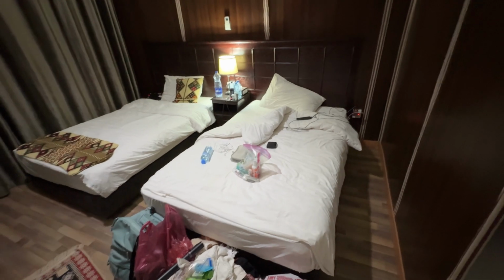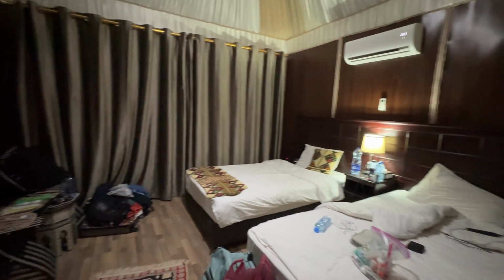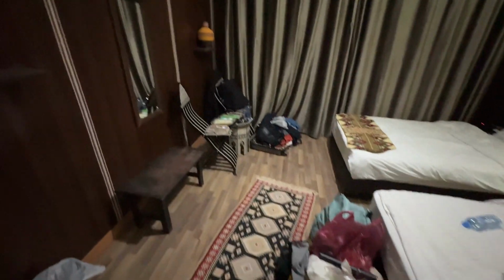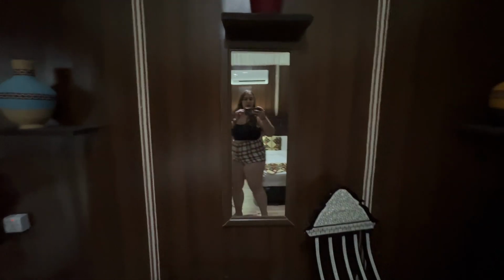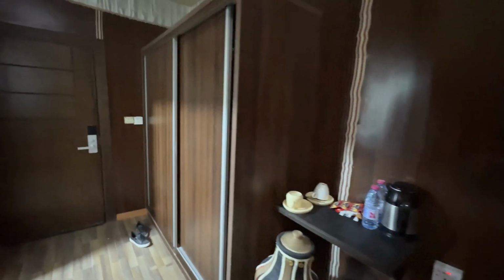They're pretty big, they're actually probably double beds. Pretty big compared to what we had before. I have this whole big space. All of my stuff fits well. We have a couple chairs inside. Full length mirror, which is good. Coffee and stuff. And then just two closets.